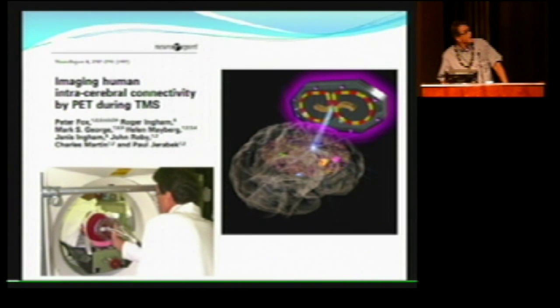So as you see here, we've got no mu metal shield, and we modeled the heck out of it and scanned a phantom with the TMS in it, on and off, to see if we could measure any effect. And the answer is we couldn't measure any effect on the PET scanner. So that was a complete red herring.